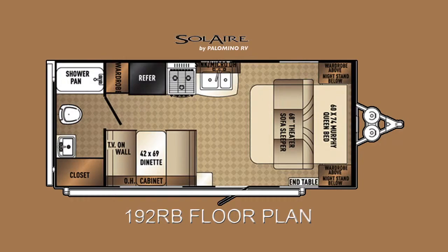This floor plan consists of a front living area with a fold-down queen-size Murphy bed, a center kitchen, a center dining area, and a rear private bathroom.